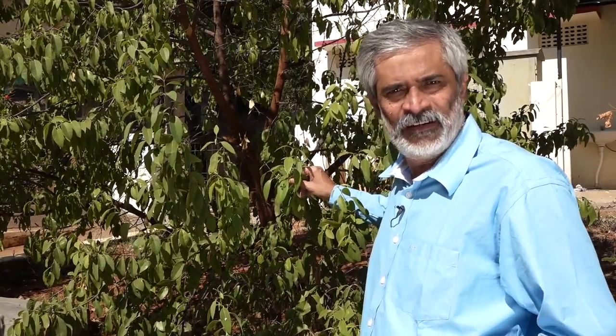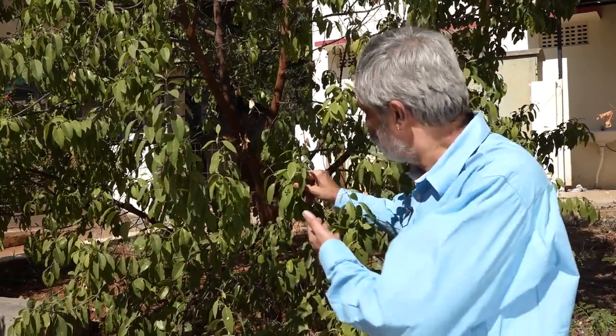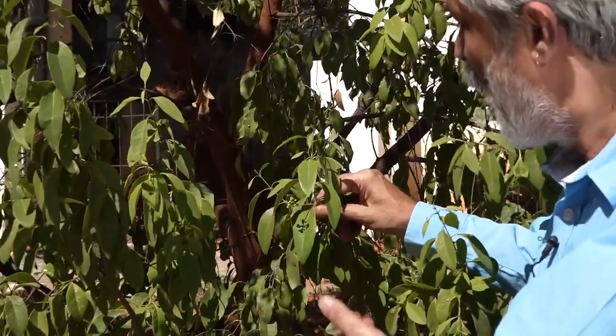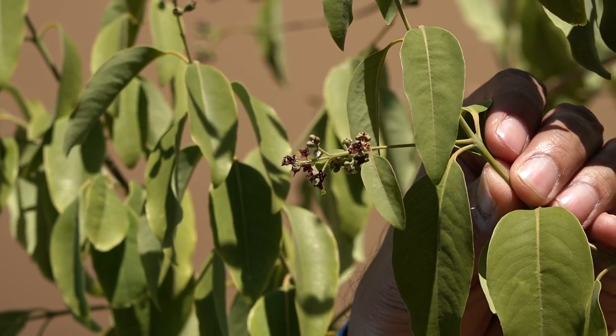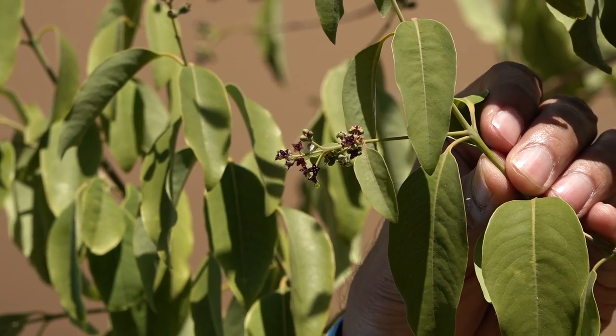Sandalwood has a unique flowering habit. There are trees which flower twice a year, there are trees which flower once a year, and there are trees which may not flower at all. This is a typical inflorescence which you find in sandalwood. You have white flowers and the pink or matured purple color flowers. So this inflorescence gives you a very nice idea about the entire flowering process.